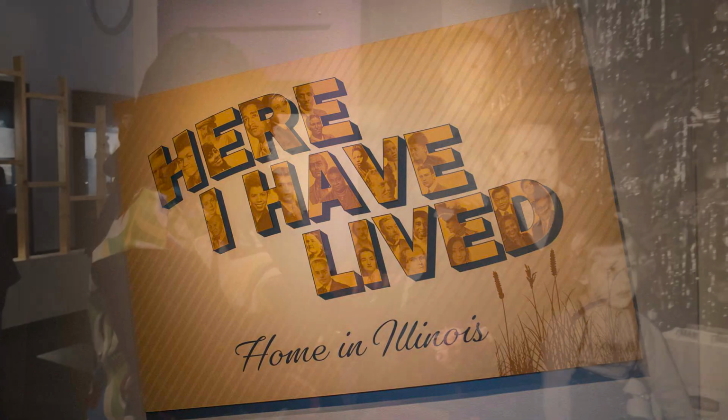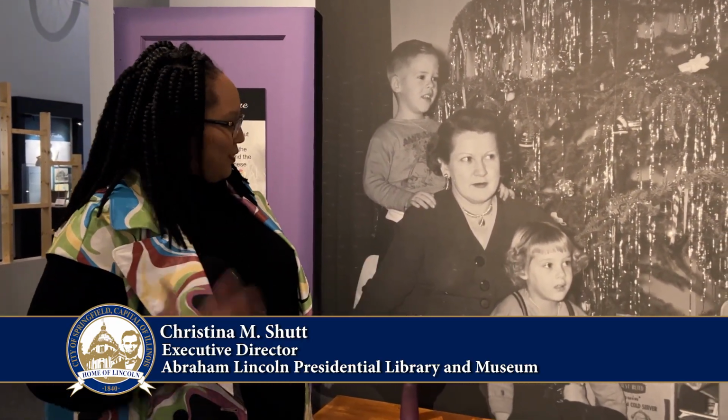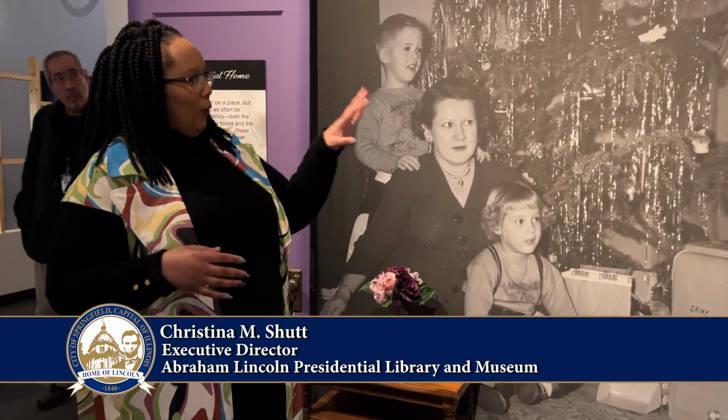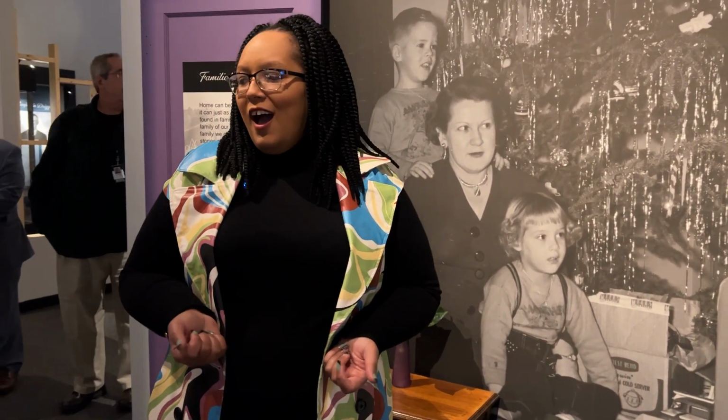And so in here, again, you get these large scale images, which I love, of people's Illinois homes. You know, you see someone around at Christmas time and the kind of weird blow up Santa and the tinsel tree. So again, we're trying to evoke those memories for people, helping them remember what is home, what does it mean to create home, what are those special memories we have centered around the home.